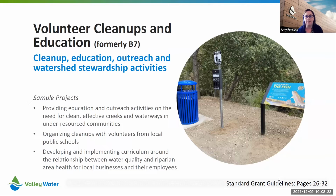Okay, next up we have volunteer cleanups and education. This was formerly B7. So this is for cleanup, education, outreach, and watershed stewardship activities. This one really focuses on the community, volunteers, cleanup, and education. And you'll see there's a little bit of overlap between pollution prevention, the prior type, and this one. So when you're trying to decide which category your project would fit in, take a look at the guidelines and see, because it's going to be scored based on one of those.